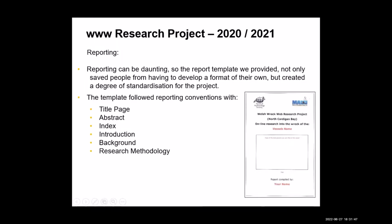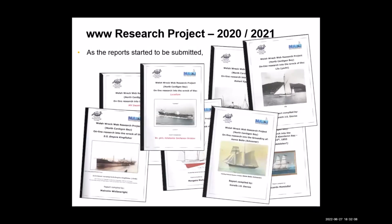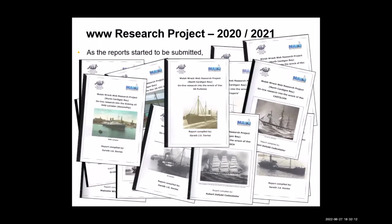So the template included all the conventions, that I'm sure all of you are familiar with, of writing reports and how to go about doing it. So basically all they needed to do was to replace their sections in red with a few words of their own, copy and paste something relevant, or write things if they felt they could do that. So as the reports started to be submitted, this is the sort of thing that they looked like. So they all had this nice similarity, most of them did anyway. So it was really quite successful.